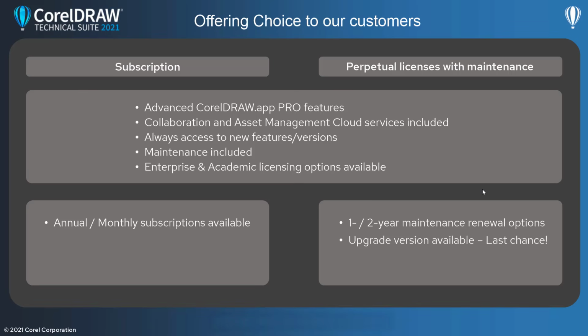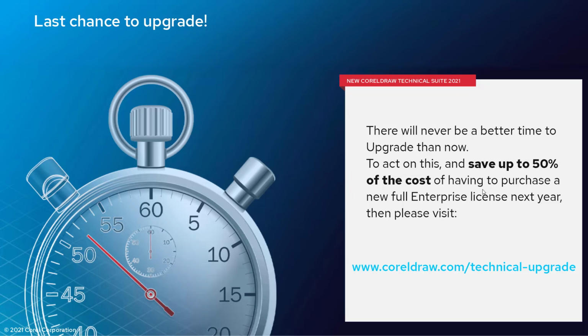Most importantly, we will honour all our existing CorelDRAW Technical Suite customer base, including anyone who's running an old version of the software and hasn't signed up for a maintenance plan in the past, with the chance to purchase a CorelDRAW Technical Suite 2021 upgrade license that comes with a 1-year maintenance plan included, and this is now called the Enterprise License Upgrade. As both our subscription and enterprise license offer a renewable low-cost path to stay on current technology, from 2022 we will be phasing upgrade licensing out, and they will no longer be available to purchase.